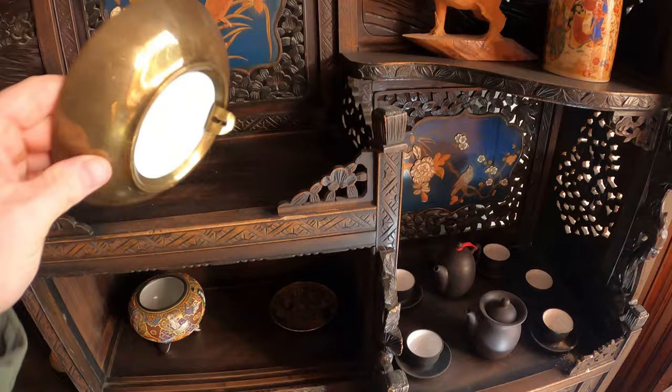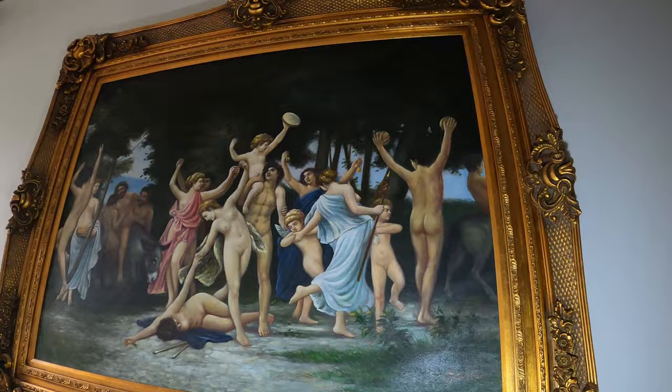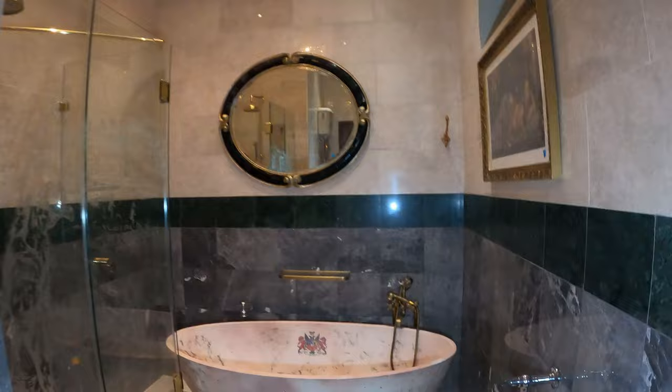Oh my god. I mean, literally in awe. Look at the paintings. These paintings have got to be worth thousands upon thousands of pounds, man. Wow. Double sink. Look at that mirror. Some freestanding bath, that, let me tell you.